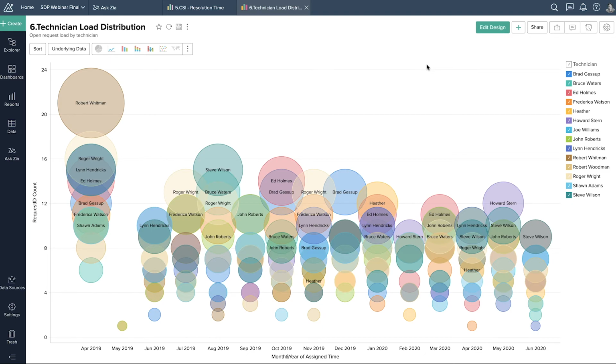But in case there are gaps between circles or the circles are spread apart, that goes to show unequal distribution of workload. For example, Robert Whitman in April 2019 is clearly handling more tickets than the rest of the technicians. You can also see that Lynn Hendricks has got the least number of tickets for 2 months in a row. So these deviations that you see visually on this report act as indicators for further analysis.